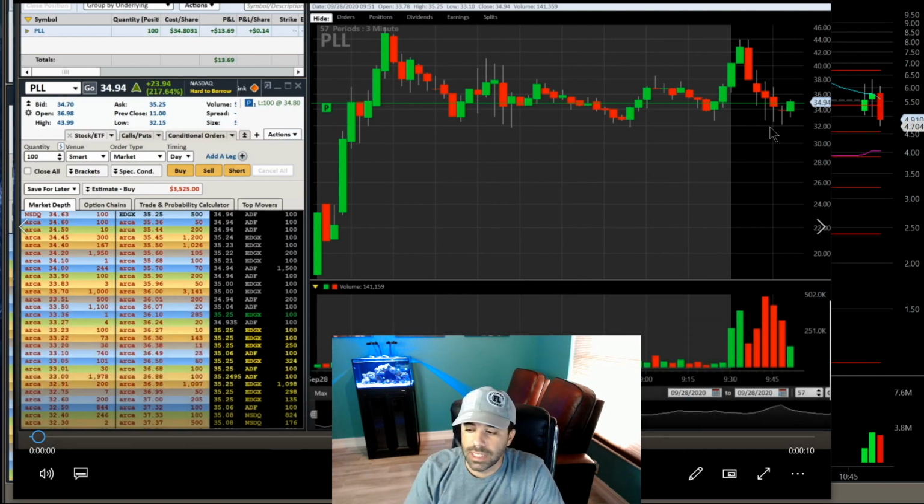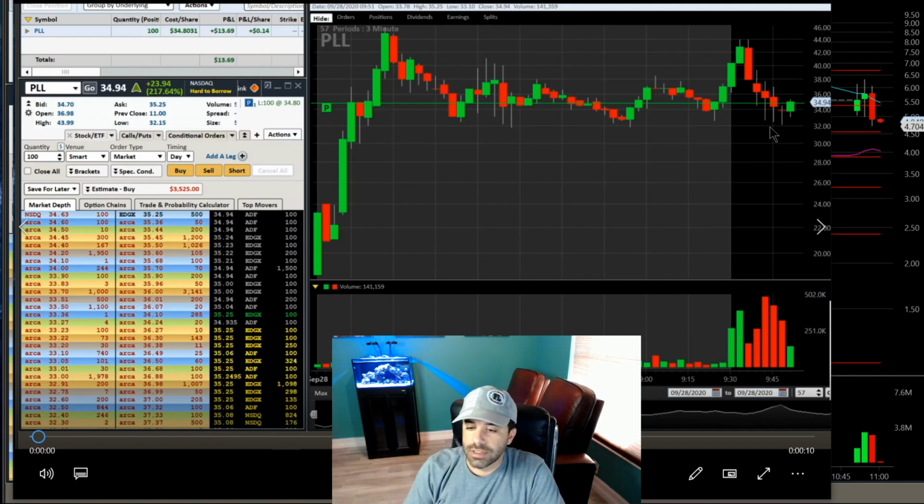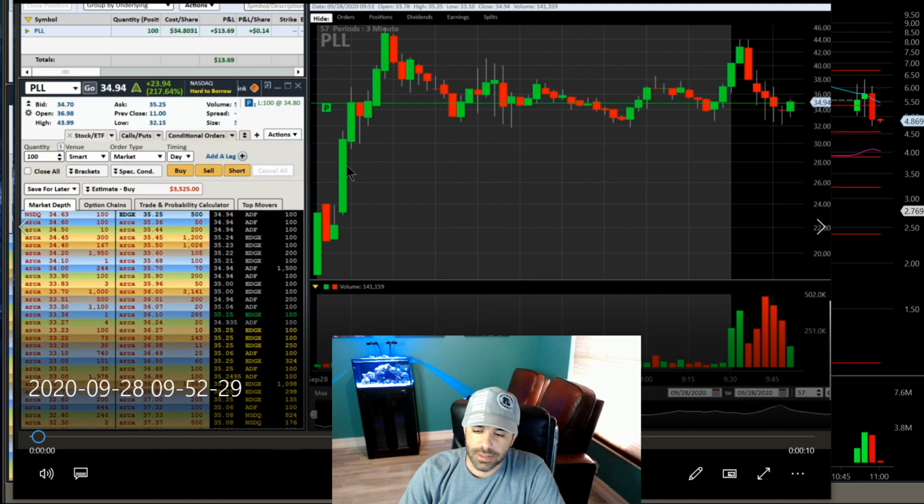I'm not expecting it to lillygag or hold this area. I'm expecting it to just go. I'm expecting it to break through 36. Maybe then it'll trade a little bit sideways before we continue moving. This thing is moving, look at the candles, guys, okay? So I'm expecting that to happen here.